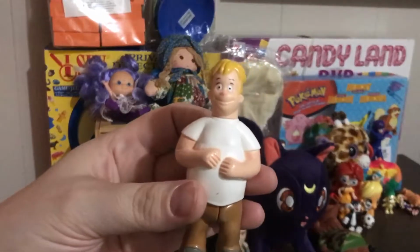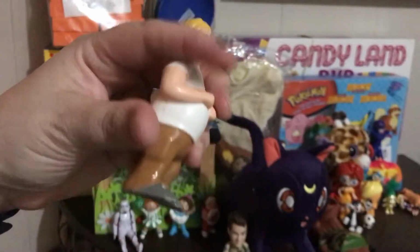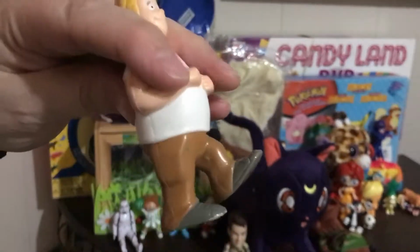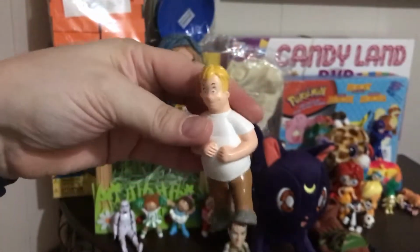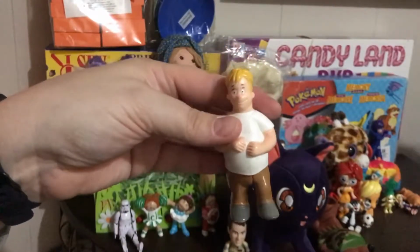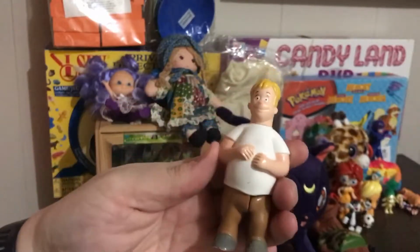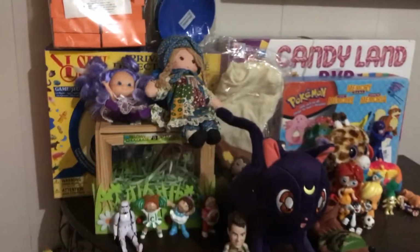And then I have this little guy. I think it's from Recess. I'm not 100% sure. But I like him because he kicks. So I'm going to put him with my verb action toys. Because he actually does kick really well. I might have the show wrong, but I think it's from Disney's Recess.